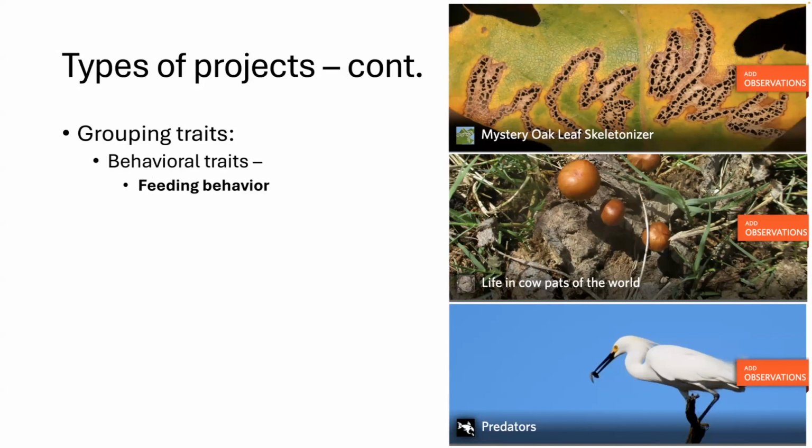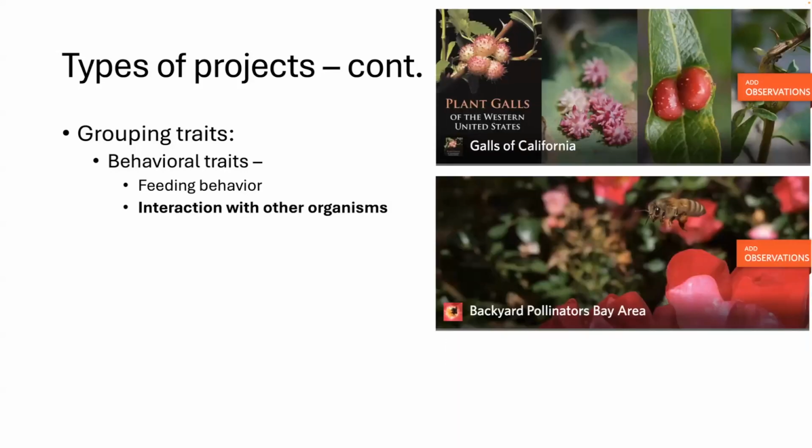Things we find on cow patties, which I think is pretty awesome. Predators, so pictures of animals eating other animals. Mystery oak leaf skeletonizer. I had to include that one. And then interactions with other organisms, such as gall projects, which I created quite a few, but not this one. Pollinators, and many other interactions between different species.